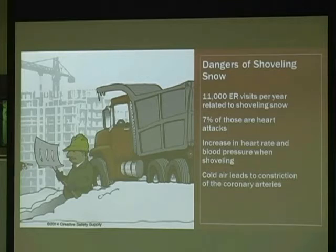Well, how can that hurt people? Well, it's hard work. And so when you're lifting and shoveling this heavy Sierra cement, your heart rate and your blood pressure go up in response to the exercise. And you're in cold air, and that cold air constricts all of your blood vessels. So now you're increasing your heart rate, your blood pressure, your cardiac output, and you're starving your heart of oxygen. And that constriction can lead to low blood flow to the heart muscle through your coronary arteries, particularly if you already have disease.